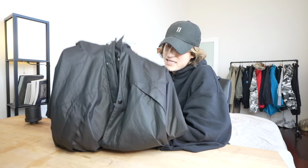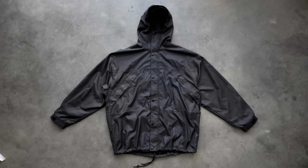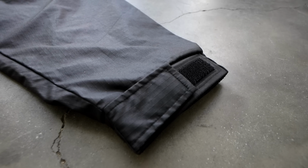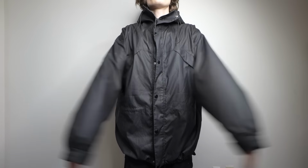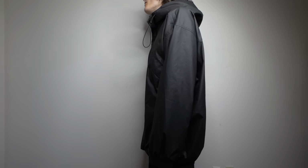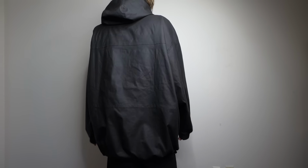The final item up is a jacket I made. This is a prototype sample, and it is a front zip anorak jacket. It is made of a coated cotton ripstop fabric. The jacket itself features angled zip pockets on the front, and some other details that are subject to change. It is just a prototype, and it's definitely in the vein of the direction I want to take the future products in. Those have been all of my new pickups.